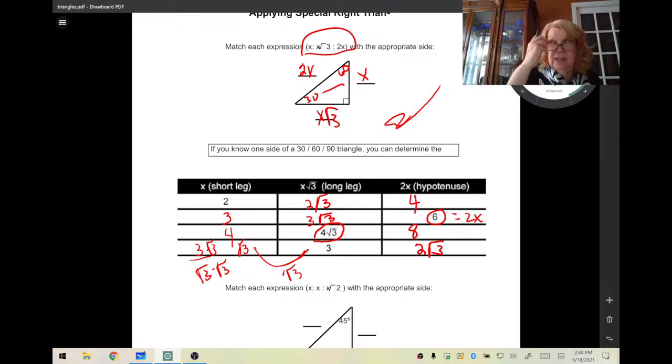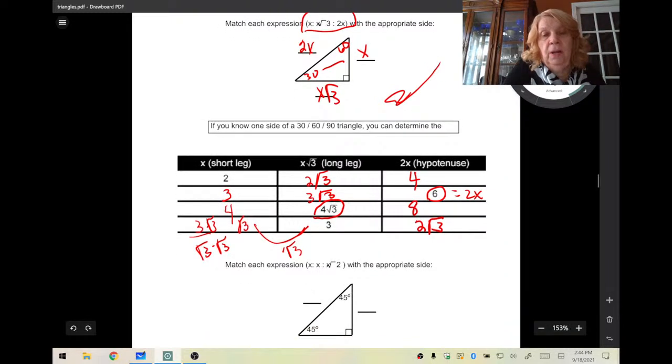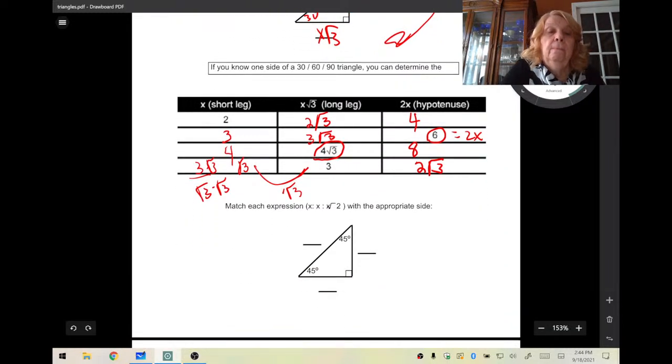And like I said, you will have the formula page on test day, but we're trying to give it to you as a review from months ago when you had this. And so when we have an isosceles right triangle, it's pretty easy. These guys are equal, and this would be x square root of 3.